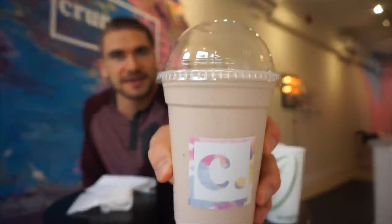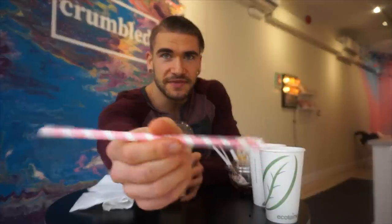I'm excited. All right, here we are. Delectable looking Nutella milkshake with the Crumbl logo on it. Very awesome looking pink straw, very masculine. So guess what? This is apparently made with a coconut-based ice cream, is that right? That's right, yeah, it's vanilla coconut-based ice cream. So let's try it.